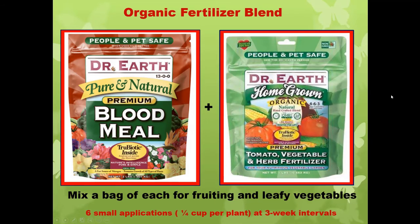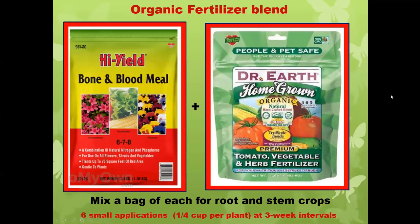Okay. We can do synthetic. If you want to do synthetic, that's fine too. Well, I'm sorry. This is for root and stem crops. That was for fruit and vegetables. This is for, say I'm doing carrots, beets, anything that's going to grow below ground, anything that I'm going to eat the stem of, like an onion. Then I'm going to do a more balanced mix.